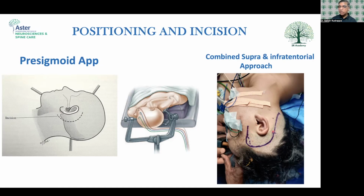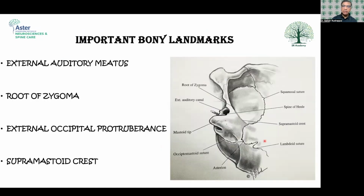So this approach, this incision, gives access to both the posterior fossa as well as the middle fossa in this patient. It is very, very important: the combined approach makes an enormous difference to patients when you have middle fossa and posterior fossa tumors extending into each other, so that you can remove them completely. What is very, very important before drilling this area is knowing the anatomy.